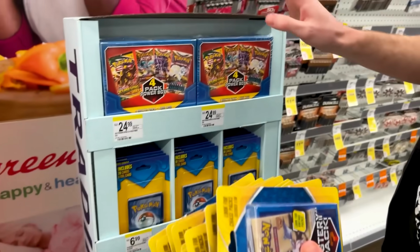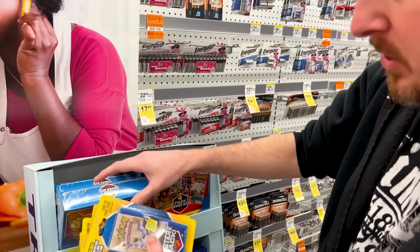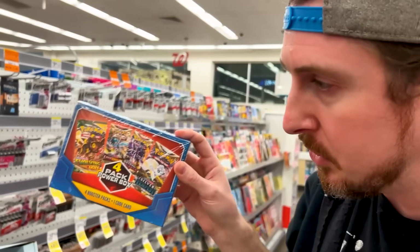We have a total of 1, 2, 3, 4, 5, 6, 7, 8, 9. That's more than I want. But you know what, just for research purposes, let's get one of these and see what pack selection comes inside. That way, if you're wondering what could possibly come inside of this, we can have some knowledge based around this. We got you covered. Oh, we got them. We got them right here. Stop looking at all the Walgreens now.